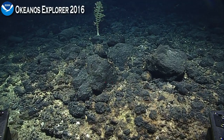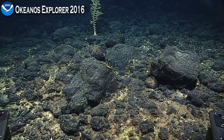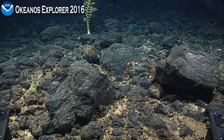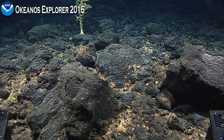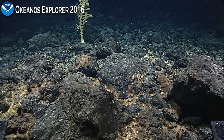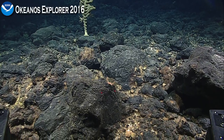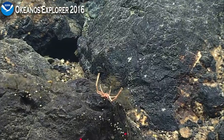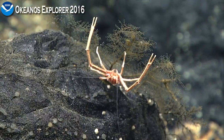Bridge nav, can we get a ship move of 25 meters bearing 130? So we're currently at 0.02 knots, approaching what looks like a farreid sponge, but it's slightly off color, so I think it may be dead or dying. But in the foreground, we've got a beautiful squat lobster, which is actually upside down.